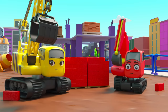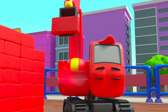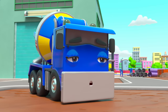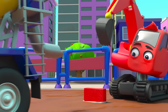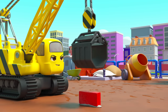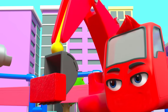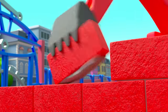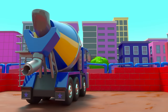Maybe they could start in the middle. Digley and Dazey disagree. They're not going to work together. And poor CJ is stuck in the middle. Digley and Dazey are each going to build their own wall the way they think it should be built. Each of them wants their wall to be the best. They're building faster and faster. Poor CJ is struggling to keep up with all the cement they need.